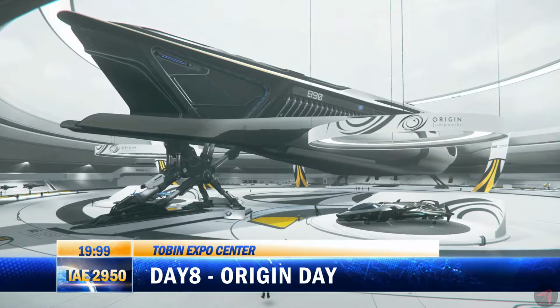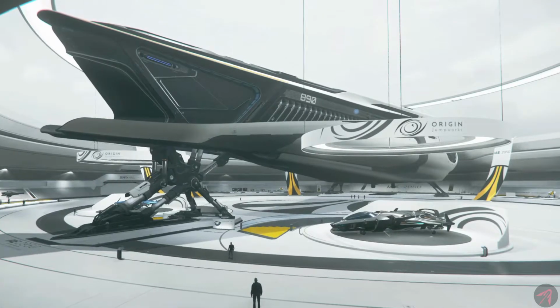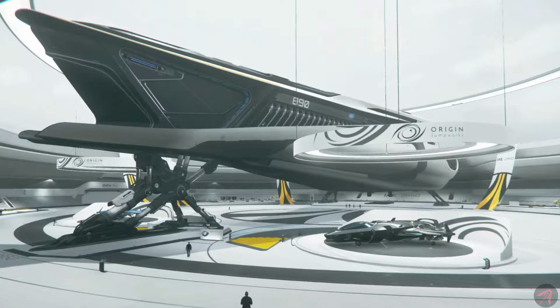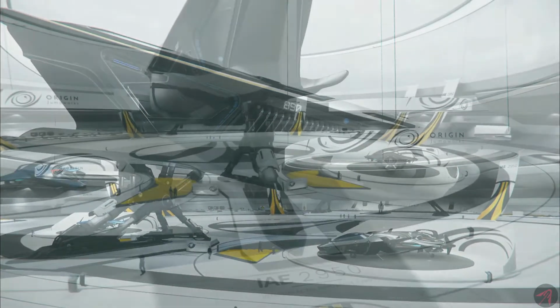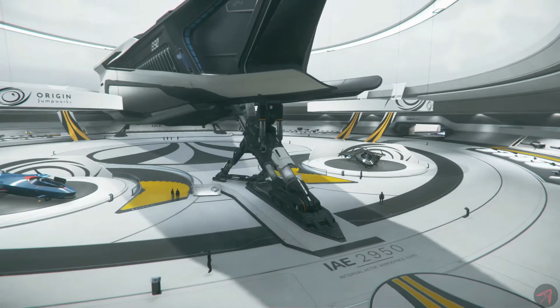It's beyond me how they managed to get an 890 Jump in here. I imagine engineers were taking it apart and reassembling it all night. But boy, is it a sight to behold. Like a modern art exhibit at the centerpiece of this gallery.